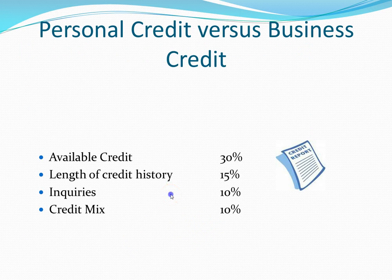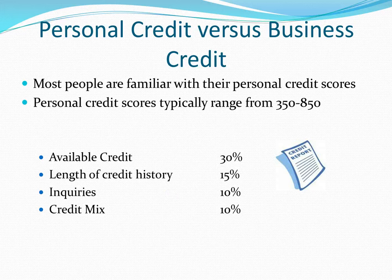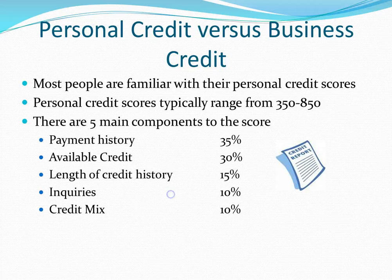Let's talk about personal credit versus business credit. Most people are familiar with their personal credit scores ranging from 350 to 850 points. Most people are not familiar with the components of their personal credit score. Personal credit's made up of 5 components: payment history, available credit, length of credit history, inquiries, and credit mix. These are the components of the personal credit score. There's 5 components.